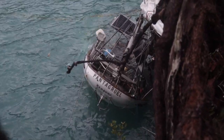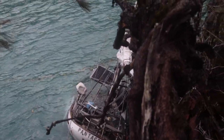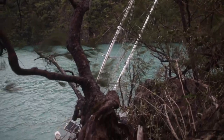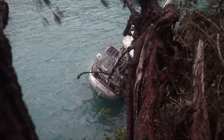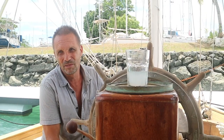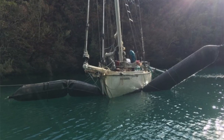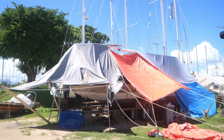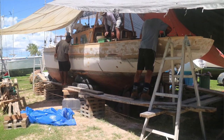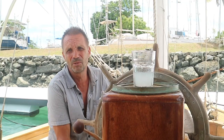Everything that we need. But it was not the end of the story. I was able, after 2.5 weeks, to lift it again, bring it here to Bunda Marina, and now for the last 8 months I'm trying to restore the boat. And big steps last week, we put it back into the water.